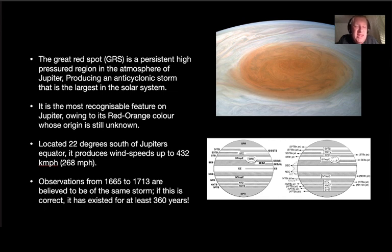Located 22 degrees south of Jupiter's equator, it produces wind speeds up to 432 kilometers per hour, which is 268 miles per hour. Observations from 1665 to 1713 are believed to be of the same storm. If this is correct, it has existed for at least 360 years. Blimey, that's a long time.